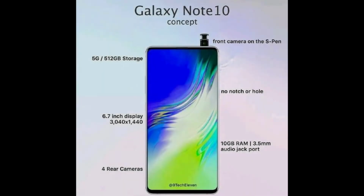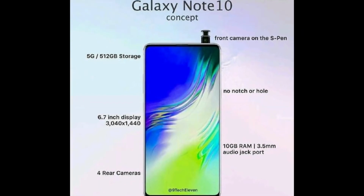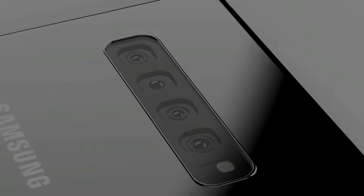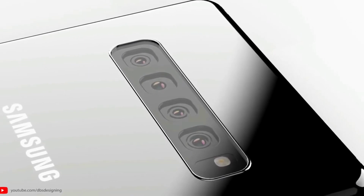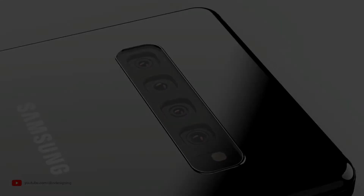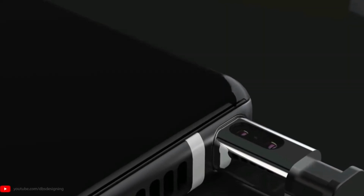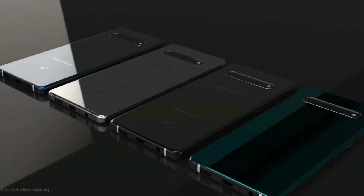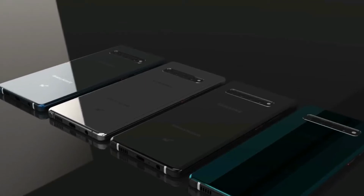Rendered by DBS Designing, this Samsung Galaxy Note 10 concept takes into account all the alleged rumors to date. 4 cameras like the Galaxy S10 5G, a bezel-less infinity display, and the possibility of having no notch, punch hole, pop-up camera, sliding screen, or any other existing selfie camera hiding trick.